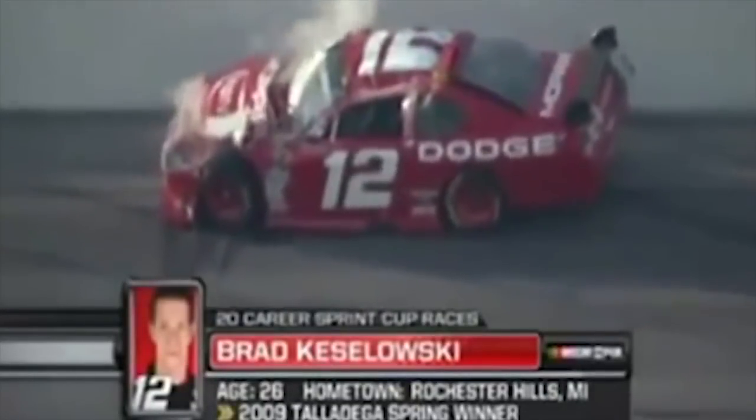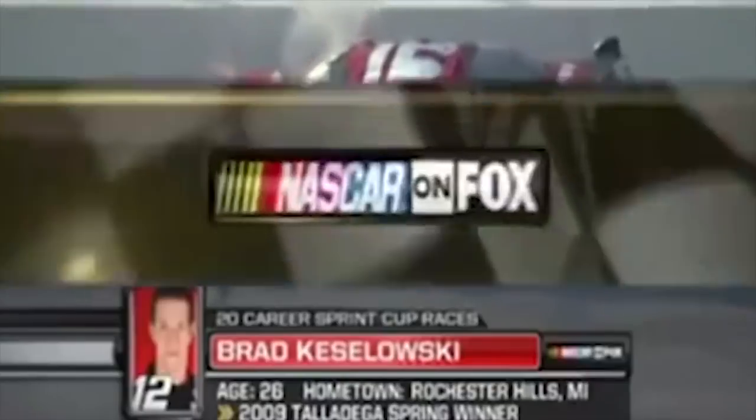Trouble on the front stretch. A car has slammed the wall just going into turn number 1. And that is the machine of Brad Keselowski. And Mark, that car got up on its roof, and that was a hard crash there. A big-time crash there for Brad Keselowski, who had been running inside the top 6 all day long, and that's going to bring out the yellow flag, and that means we're also set up for a green-white checkered finish here at Atlanta Motor Speedway.